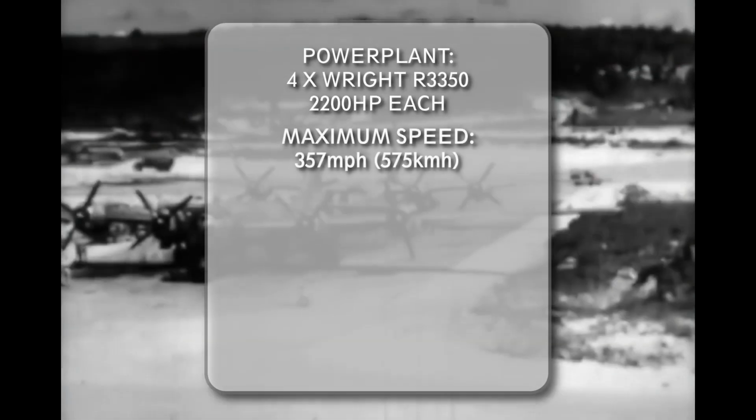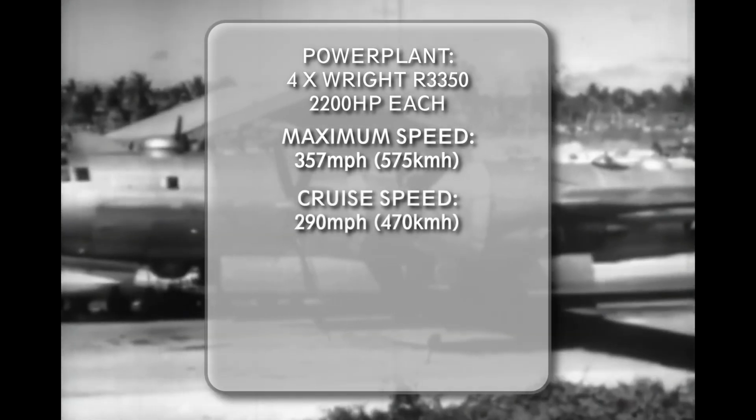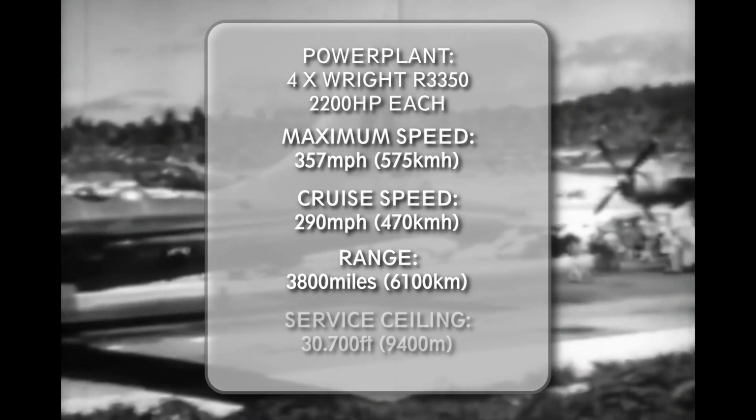It used the same Wright R-3350 engines as the B-29, each of them producing 2,200 horsepower. The plane could reach a maximum speed of 357 miles an hour and a cruise speed of 290 miles an hour. It had a combat range of 3,800 miles and a service ceiling of 30,700 feet.